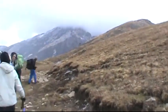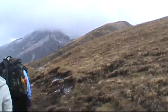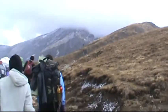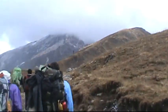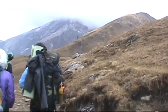No more trees. No more trees. There's actually not much left. Yeah, I think that's the most. From there, it will all be standing. Through mountains, I can see.